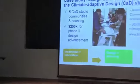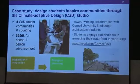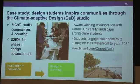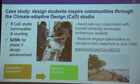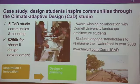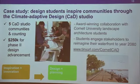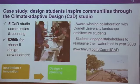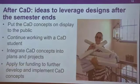So just wrapping up the CAD studio, really it's about inspiration and talking about climate change from a different perspective, about design and the future and what you want to see in the future. That's why we're here today, and our program, the Estuary Program, is here after the students go home and finish their semester. We're here to help you figure out the next steps: get CAD into your comprehensive plan, maybe get another grant, do another project. So we're going to keep working with you.